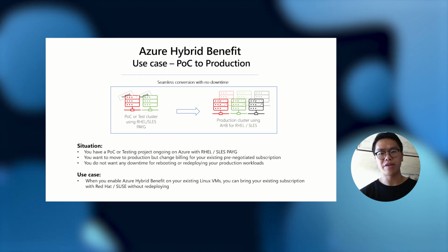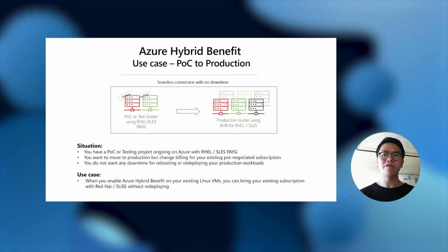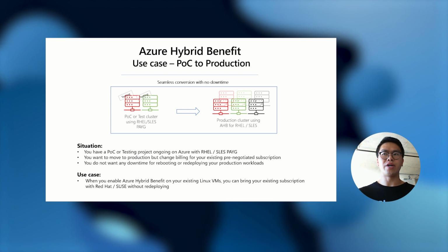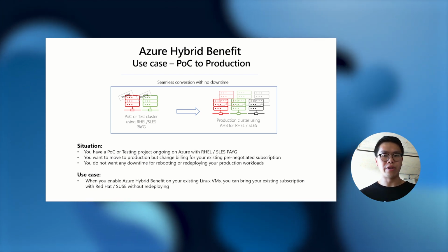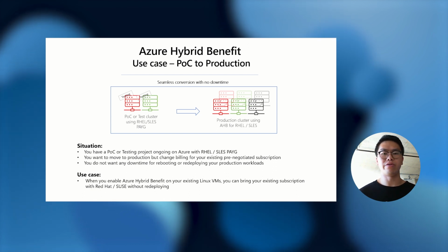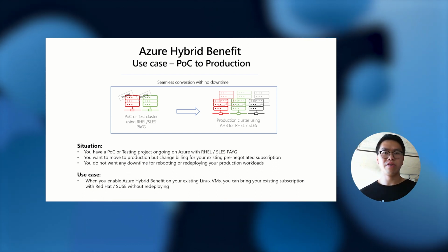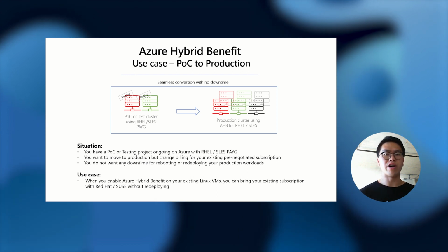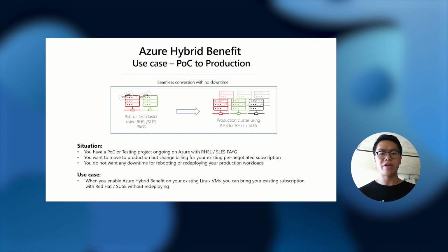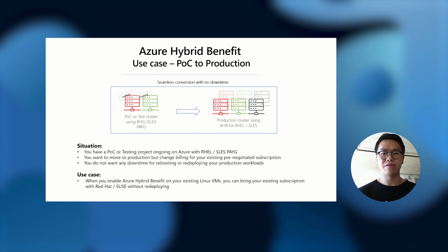Maybe it was in a test state, a dev test environment or something, and you're looking to move it to production. And you already have existing RHEL and SLES subscriptions that you didn't want to use yet when you deployed on Azure because you were just running a POC or a test workload. In this case, when you want to move to production, you probably want to keep those VMs if they're working for you. There's no sense redeploying a brand new environment and having to tweak it and set it all up again. But at the same time, you probably want to optimize your costs.